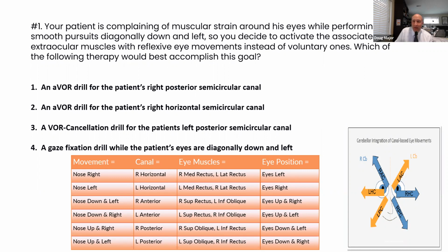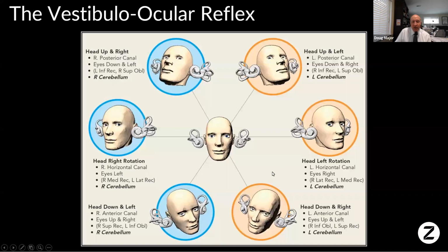Yeah, I know the three-step Parks system for identifying eye muscles, but this is all brand new to me. And of course, here's your cheat sheet if you want to go back and look at the different areas of stimulation. And notice that the cerebellum is ipsilateral: right side cerebellum for right movements, left for left.